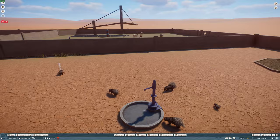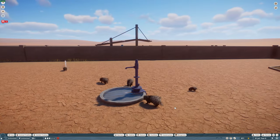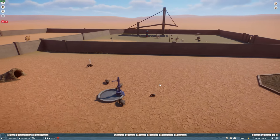And they don't really like living with anyone, though I'm sure you could put them in with meerkats and other things like that, like most zoos do. That would be a cool benefit, putting them in with meerkats.